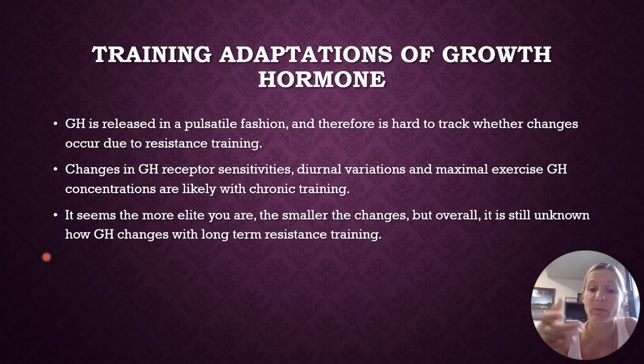However, we do know that there will be changes in growth receptor sensitivities. We've got some diurnal variations, and we are likely going to see some changes with chronic training. However, we don't know exactly what that looks like, but we do know the application. I have to do high intensity resistance training in order to get those benefits.